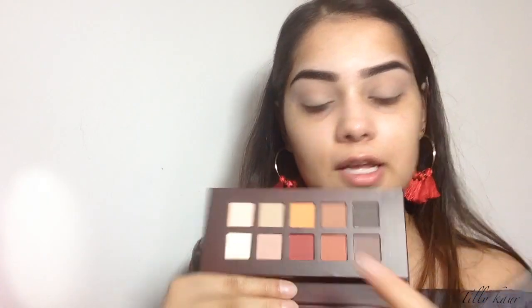And then once I'm happy with that, I'm going to go in with this colour here. So this nice light brown colour, and apply that in the crease and just start to build it up slowly. Just making sure I'm not going to go on the lid, because I'm going to apply a nice colour on top of that.